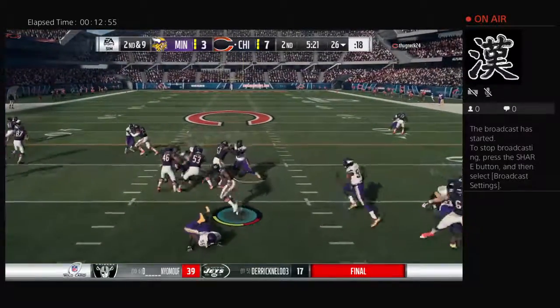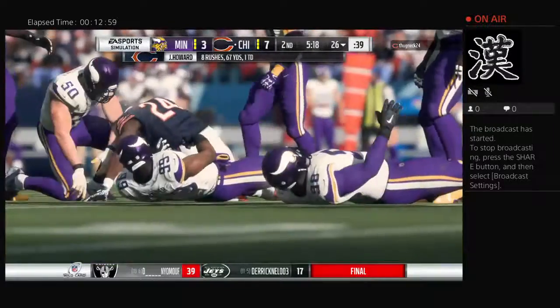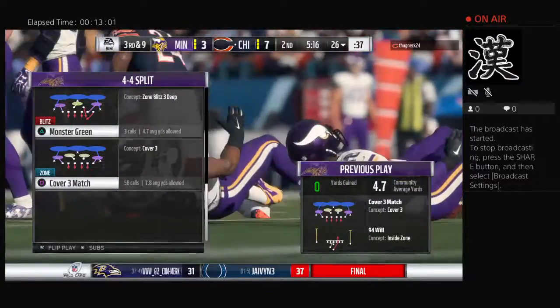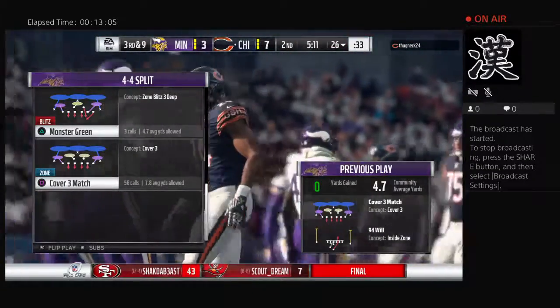This is Howard on 2nd down. And he'll fight forward maybe to the line of scrimmage, but that's all. No gain on the play there, so that doesn't help. Now they're looking up at a 3rd and 9 situation.